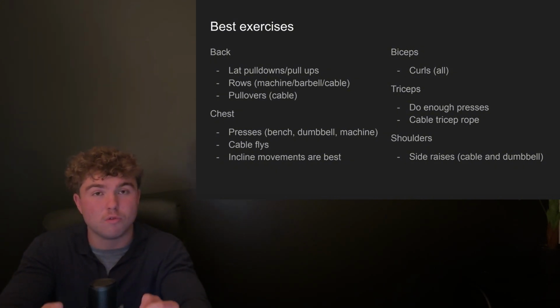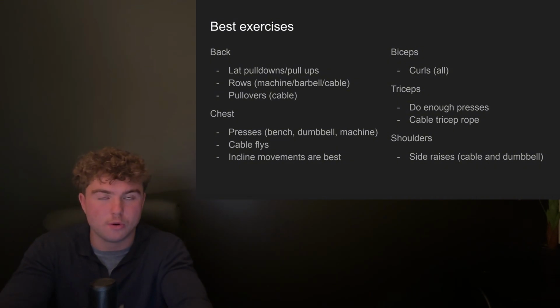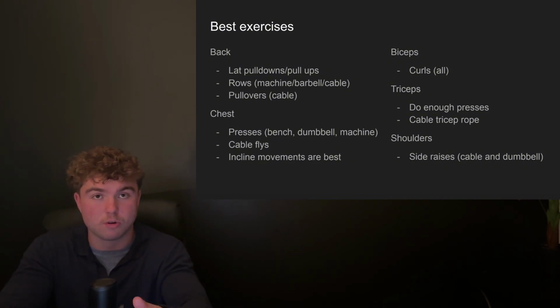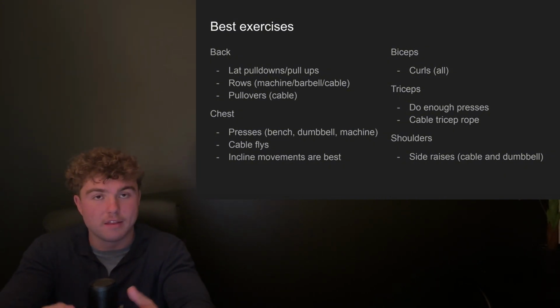I actually think a really good way to go about things is just to simply do what feels best for you. However, on screen right now, I do have my best recommendations for each muscle group. So if you do some sort of variation of each of these, chances are you're doing what's best. For back, a good place to start is lat pull downs or pull-ups. And then after that, do some sort of rowing movement, and then finishing off with some pullovers is a great option.